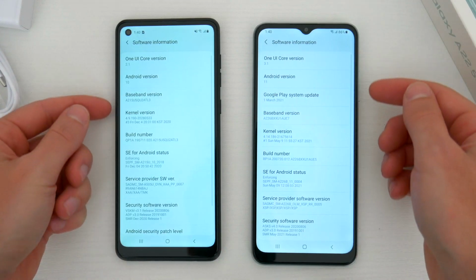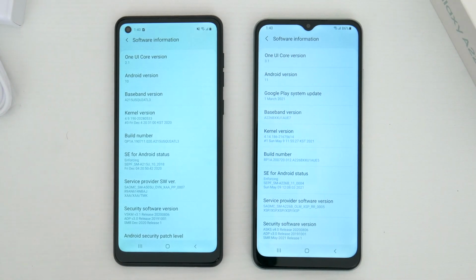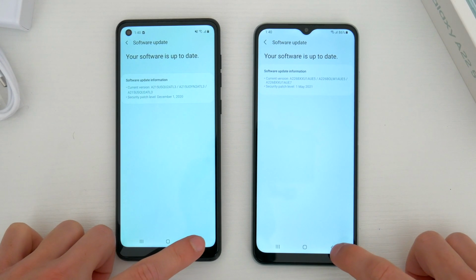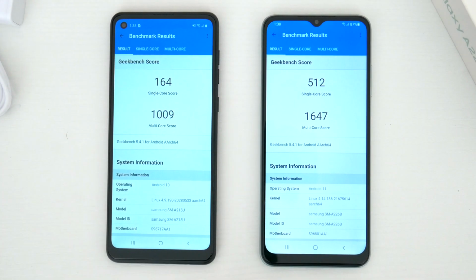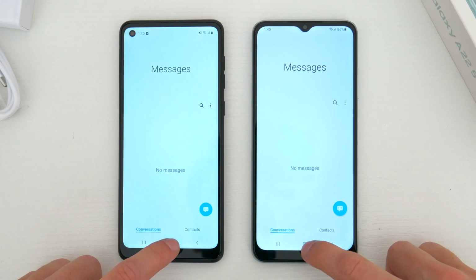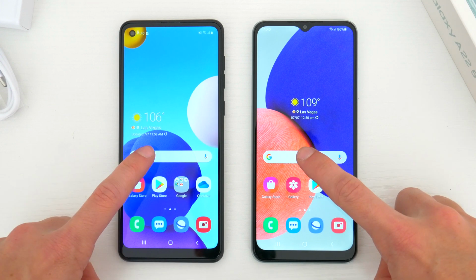And on top of all that, on the software side of things, the A22 5G already has the Android 11 update and One UI 3.1. My A21 here actually hasn't seen an update in a while, and I don't know when or if it'll get Android 11. Here are the Geekbench scores, so you can get sort of a numeric value of performance for comparison's sake, but in practice, actually using these two phones, with the bump up in specs and fresh new Android update, the A22 5G no doubt is the faster device.